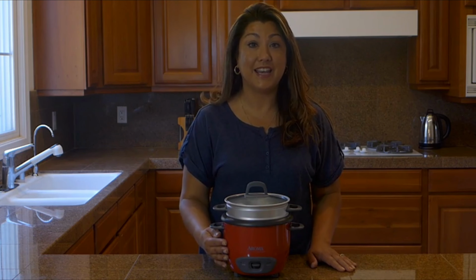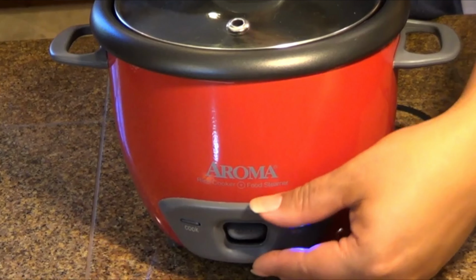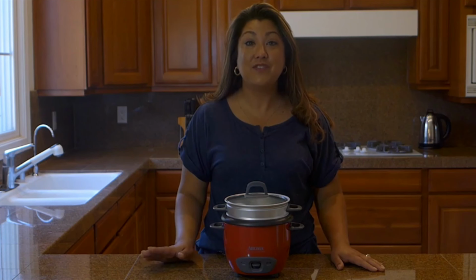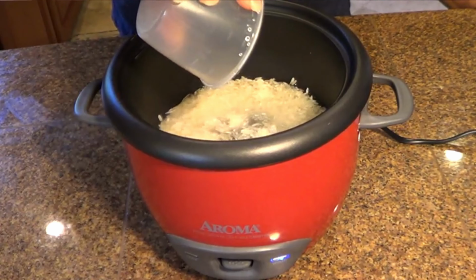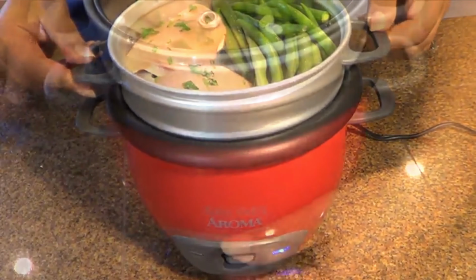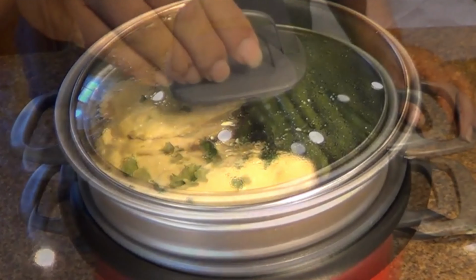Aroma's pot-style design has no confusing settings. With the touch of a button, you can have a meal on the table in no time. One touch cooks your rice. One touch can even cook your entire meal. With the tempered glass lid, you can see your meal as it cooks and make sure it's just right.